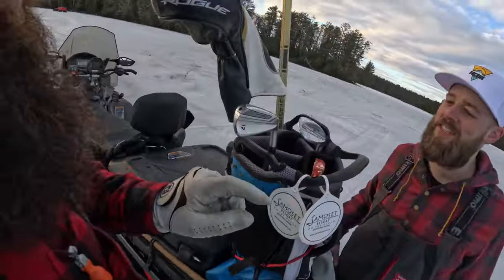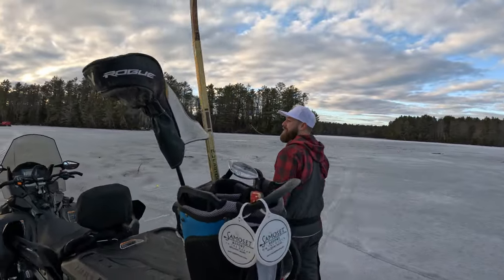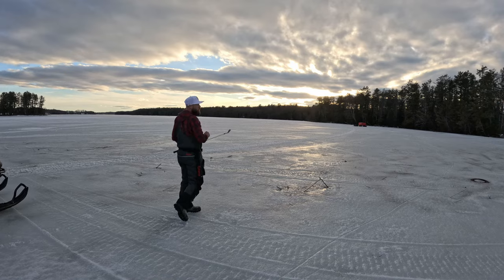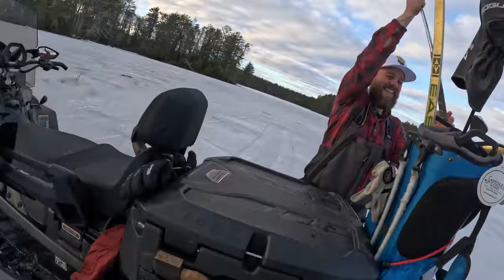You got a 7-iron? This is a 7-iron. Or a, what is this one? A 60, yeah, 7-iron or a 60. I'm going to go 7. Or a hockey stick. I'm going to go 7. 4. We play bogey golf. Yeah. Bogey golf wins tournaments. It does. I don't know which one, but it will win a tournament.